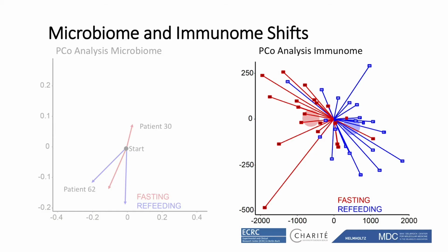We can see the same thing for the immune composition, also here a 2D representation of approximately 400 different immune cell subsets, and also this pattern of fasting and refeeding. So we wondered, are there responder-specific shifts in this whole lot of immune composition and microbiome. For example, here the Bacteroidales species is depleted at baseline in blood pressure responders, so people who can reduce their blood pressure, then increased even over the non-responders during fasting and then back to baseline after the intervention.